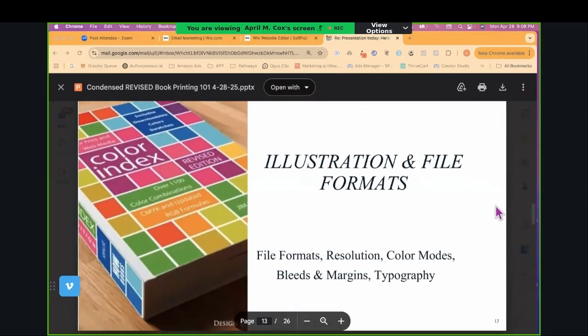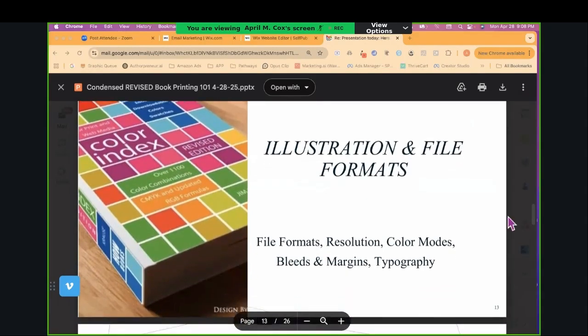Now, I'm not going to go all in on the illustration and file format because that's something April and her team can work with you on. There's just a few items I want to highlight. And I think it's on the next slide. Okay.